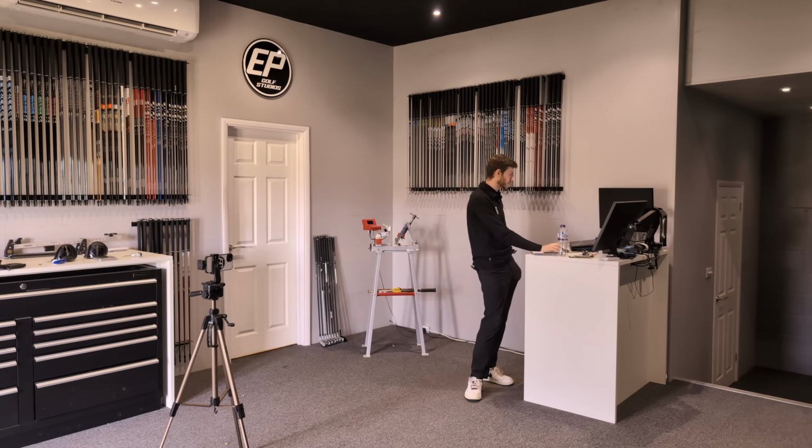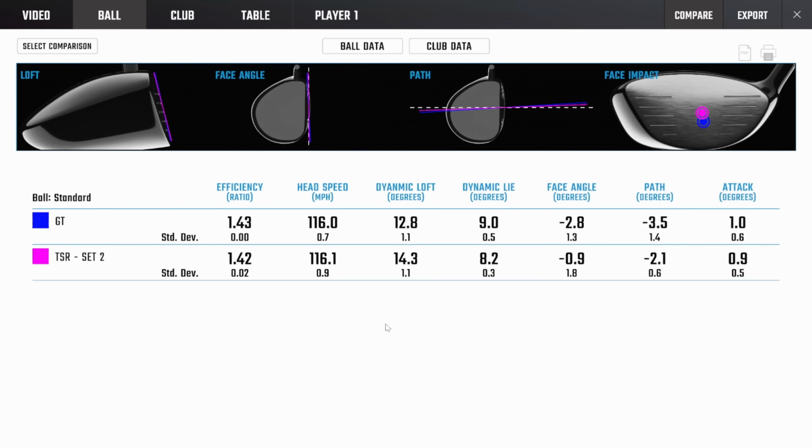Again, club data, same swing speed. Again, we still do see the dynamic loft lower with the GT. So definitely I think the CG is having an effect on the delivered loft and therefore creating that lower spin condition. Angle of attack fairly similar, path fairly similar.